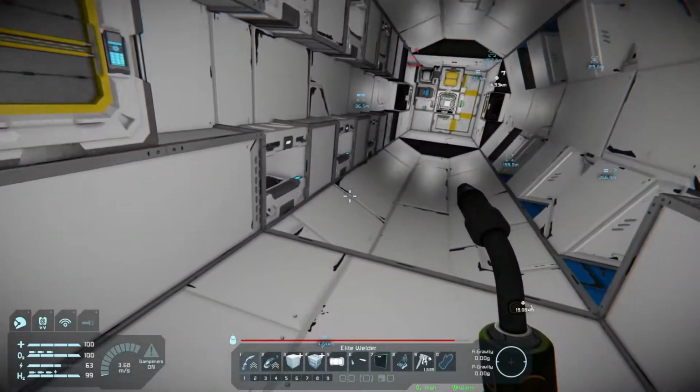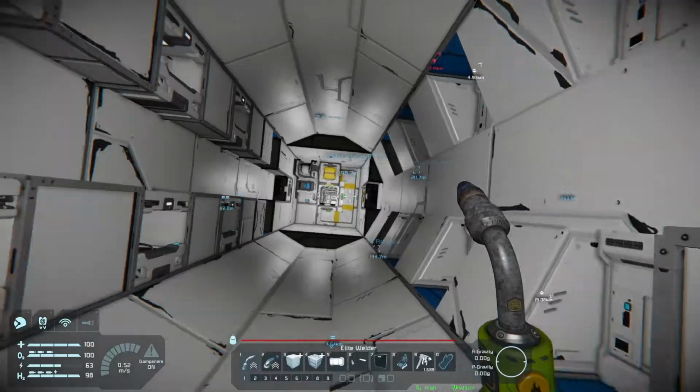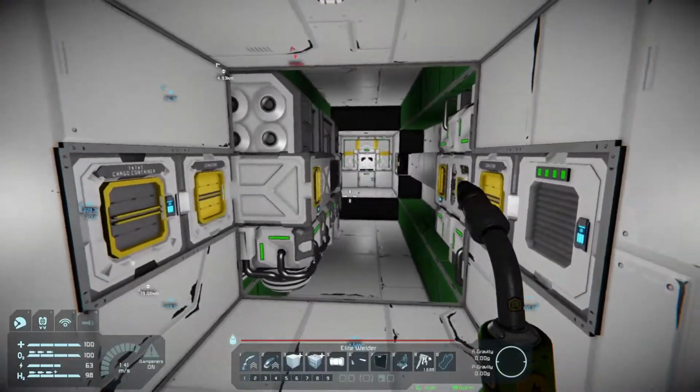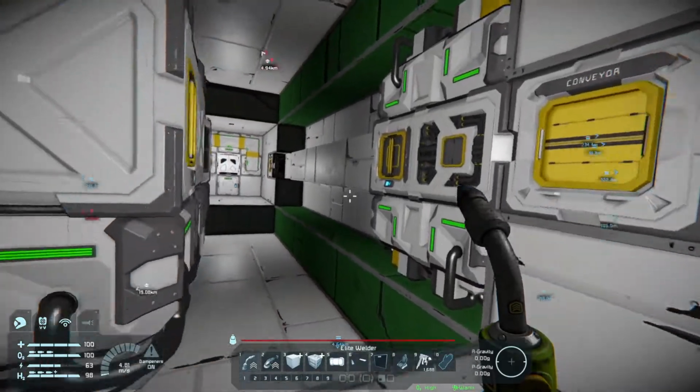Not sure. I tried to do some smoothing with some half blocks and some slopes just to not have all the corners here. I didn't do that here because this is the processing module.